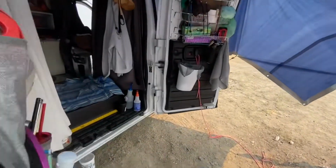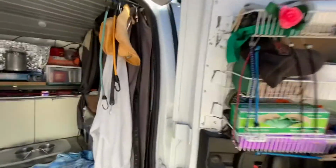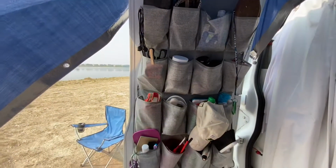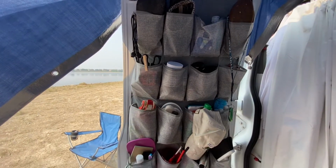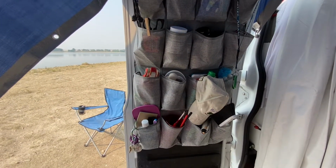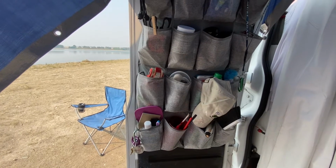But storage in the door, which I definitely need to reorganize. And more storage in the door. I love having the shoe organizer here because this is all my immediate reach things that I need or might need, and that works very well. So yeah, this is your basic no build.